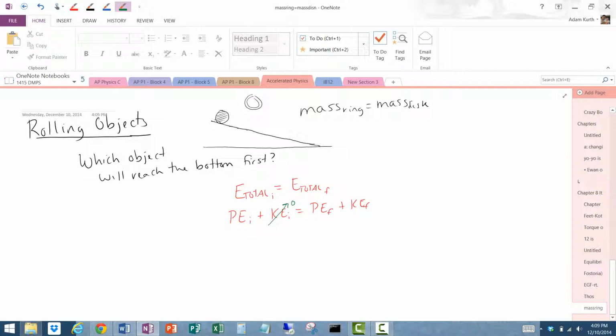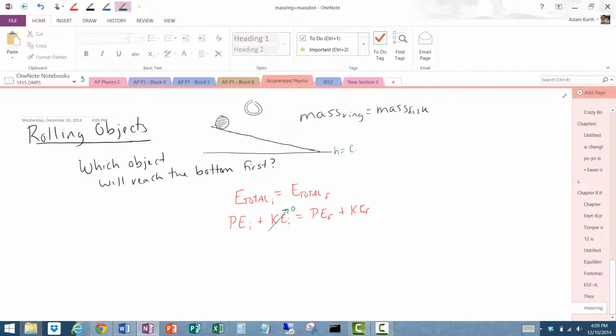You probably remember that we can set h equals 0 wherever we want, but we want to do it intelligently. So let's call h equals 0 at the bottom. That seems fairly logical, and that would give us a gravitational potential energy at the bottom of 0. Then if we plug in our expressions for gravitational potential energy, mgh, and for kinetic energy, 1/2 mv squared, for either the disk or the ring, you can see that we can find the velocity, right? The m's are going to cancel, and the velocity would be the square root of 2gh. So it shouldn't matter which one's which. They should be the same.